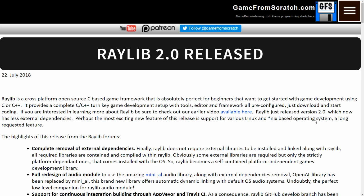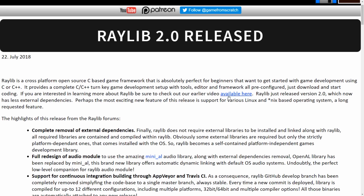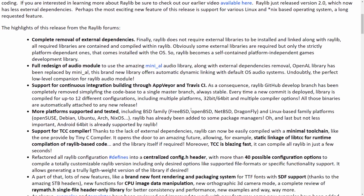Another release this year was Raylib 2.0. Now, I love Raylib. Raylib is a very beginner-focused C/C++ game framework with a ton of examples. If you want to learn game programming and you want to learn C or C++, start with Raylib. It's that simple. It is just a great project. I did some videos on it. Yeah, right here. So if you want to learn more, there's a lot in this release. Support for TCC compiler, complete removal of all external dependencies, full redesign of the audio. It's just a great project that's getting better and better and better.